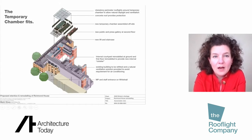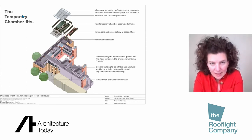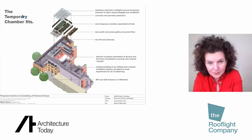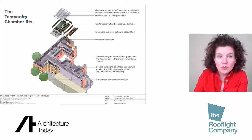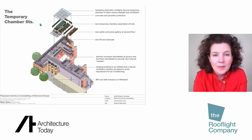We worked with an architect to come up with an alternative plan for Richmond House, in the spirit of working on alternative schemes. Working with Mark Hines, architect, we showed how in fact a temporary chamber could still be accommodated on this site, but it could actually be inserted within the existing courtyard of the existing building. You would be, in fact, retrofitting this building to keep the offices as existing, but also accommodate a temporary chamber, and you can see from this diagram the various levels of the build.